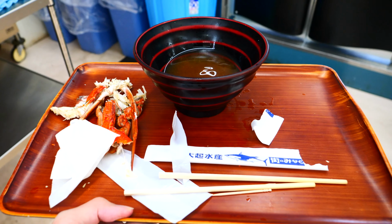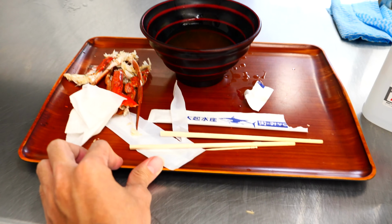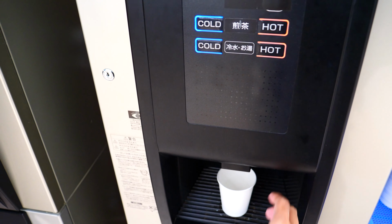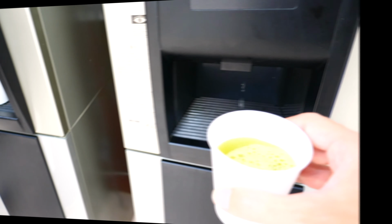Wow. So I'm so satisfied. Well, this is a Japanese food court, so I have to bring my plate to the returning place. Alright, let's return it. That's a place for returning. Gochisousama desu. Oh, by the way, food court in Japan, usually there are free drinking vending machines like this. You can choose hot or cold, water or green tea. Oh, so that's pretty good.